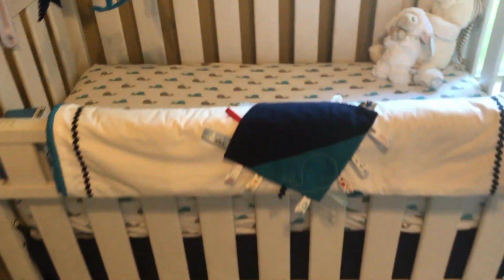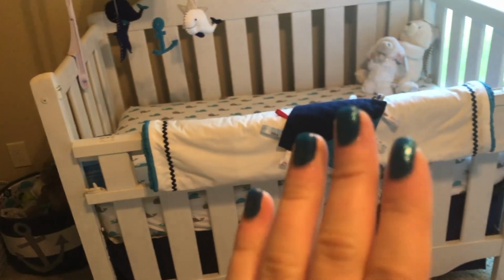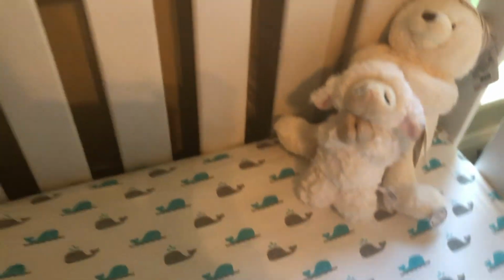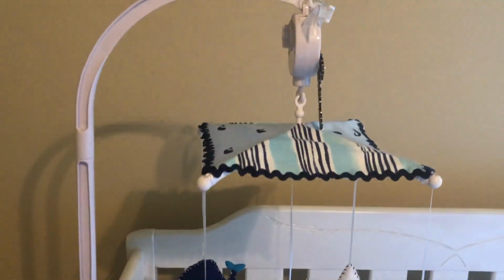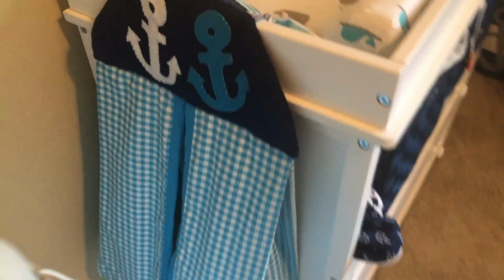And then my aunt made this blanket. I have his name covered. Y'all will eventually see the whole thing. But my aunt made this blanket, and it has his name on it. And then on the back, it has some prints like whales, anchors. So super cute. And then she made this mobile. And she also made this diaper holder that we have on the side right here.